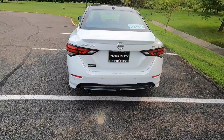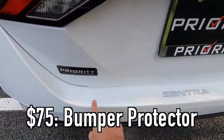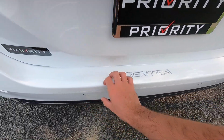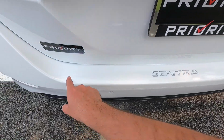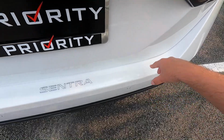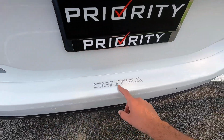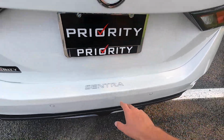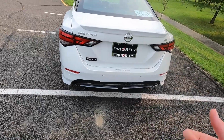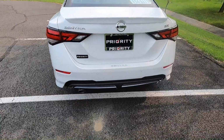And then there is one more option. So this one has been optioned with the $75 bumper protector, which is what this thing is right here that says Sentra. So let's say you're loading a suitcase in and out, you can be scratching this piece up right here. Instead of scratching up the actual paint, you'll be scratching up this piece of paint protection film, which is, by the way, self-healing. So again, instead of scratching up your paint, you're basically scratching up this little sticker right here. So that might be an option you might want to consider getting if you're going to be having kids that are going to load stuff in and out of the trunk. Again, that might be an option you might want to look into. This one has been optioned with that option.